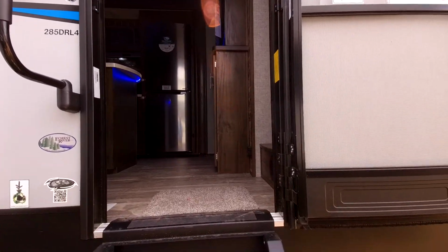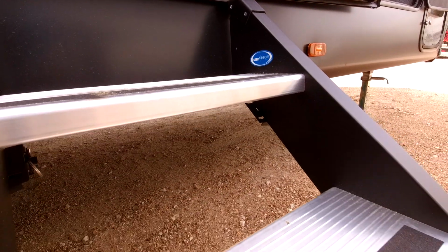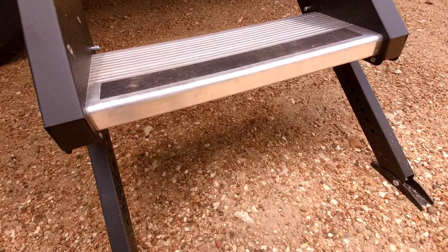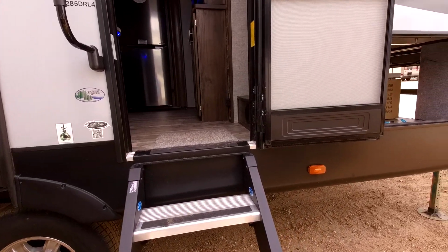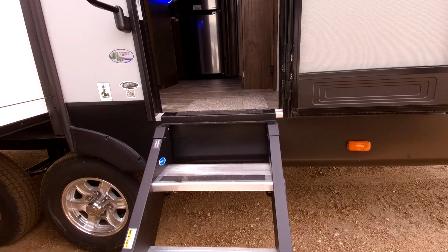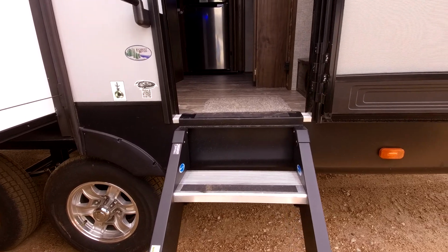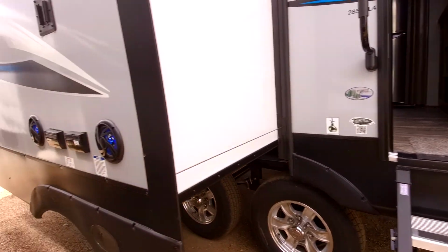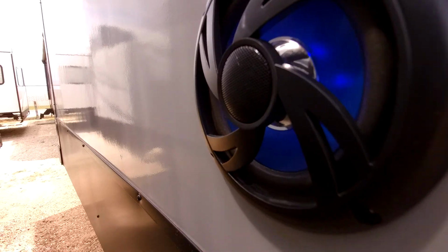So now these step above steps, people really like these steps. It's honestly a pretty big upgrade having the steps on here, and it has a really low entry point so people of all ages can easily get in and out of the RV. They are aluminum, so they'll hold up a lot better in the weather. It's not going to rust like the older style ones will, and you have 3 steps, not just 2 like some other ones have.